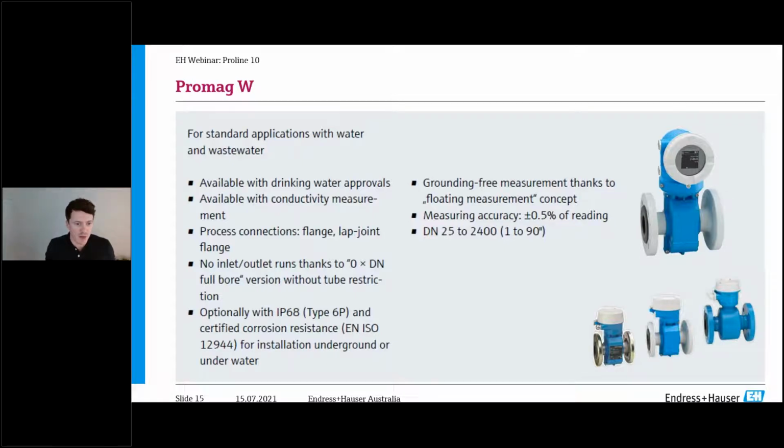So I mentioned it's available with conductivity measurements. You can use that on the outlet and the inlet of your RO membranes, for example. Process connections, we cover all the standard process connections for the water and wastewater industry. Here in Australia, we'd say 90% of the applications for water mags have PN16 table D flanges. Of course, we cover that as standard with this mag, as well as table E and lap joint as well, if you wanted to save some costs.